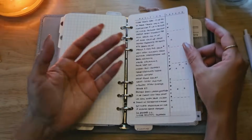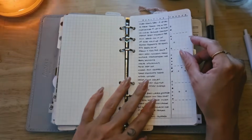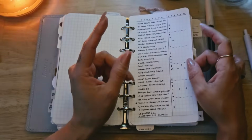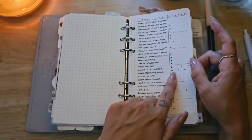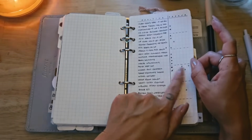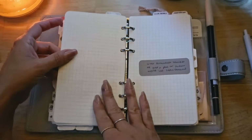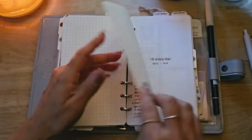Then I have a master list here. So anything that comes to mind that at some point needs to be done, write it down. And some of them I know when I want to get them done, so I just go ahead and add an open circle. And it only gets colored in if it actually gets completed. Some of them have multiple circles because it repeats throughout the month. So I just add multiples and only color the ones that are completed. So that's like the master list, and I can add or remove as I go and continue it on the back. So that's the beauty of this one.